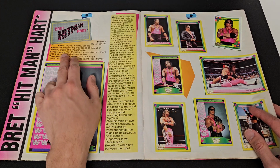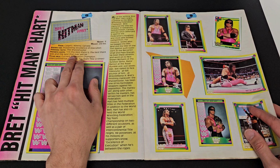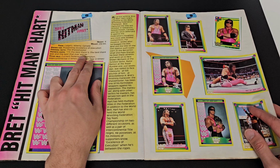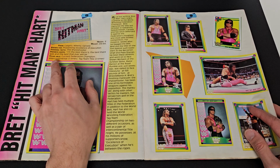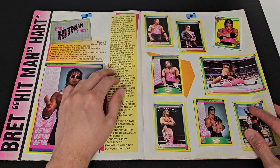Anyway, back to the book. Favourite quote: "I'm the best there is, the best there was, and the best that ever will be." I always thought it was "the best there ever will be," but I've got that wrong, obviously. So he's the current Federation Champion, and he also has been Intercontinental Champion twice and Tag Team Title Champion twice.